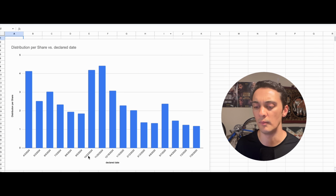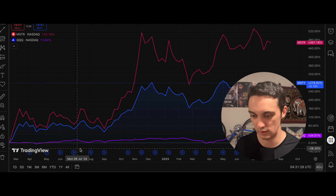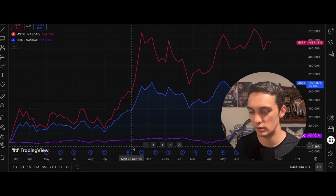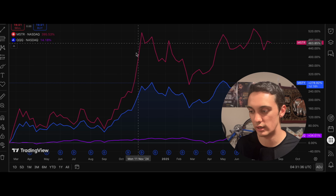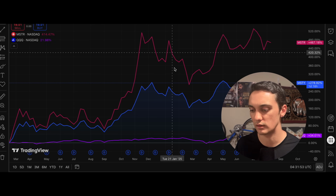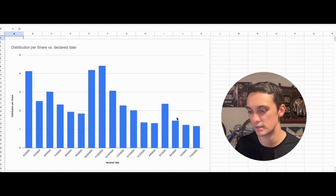So you look at October and November 2024, going back to July, September, October. See October and November, when MicroStrategy was having that run up, MSTY's dividends were also going up because of the volatility of the stock. When it got less volatile, when it sort of stabilized, you see March of this year, April of this year. April, it came back up a bit, and that's probably why you got the nice May distribution.